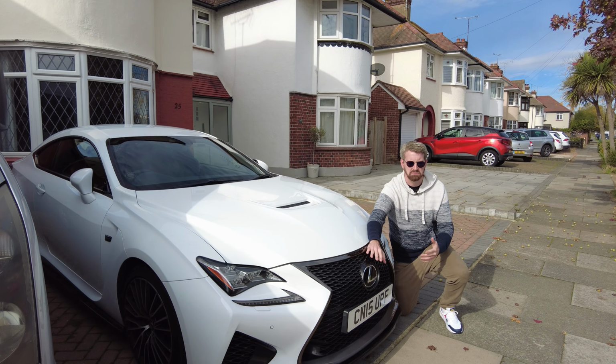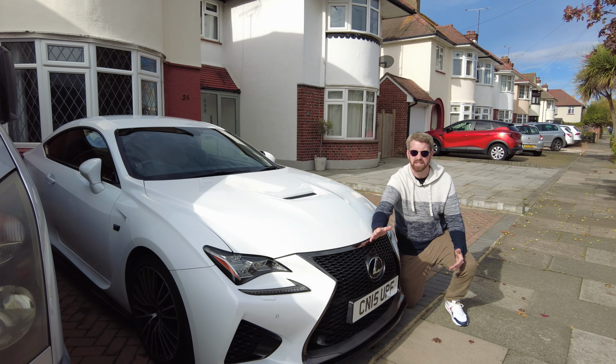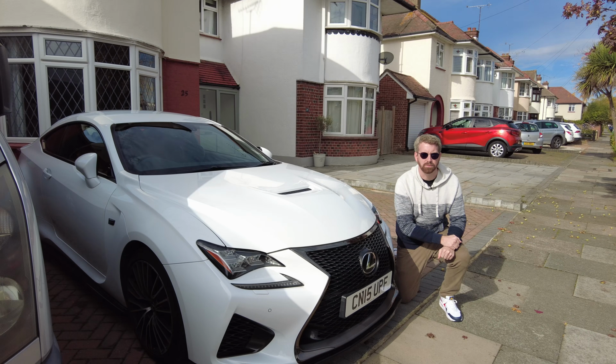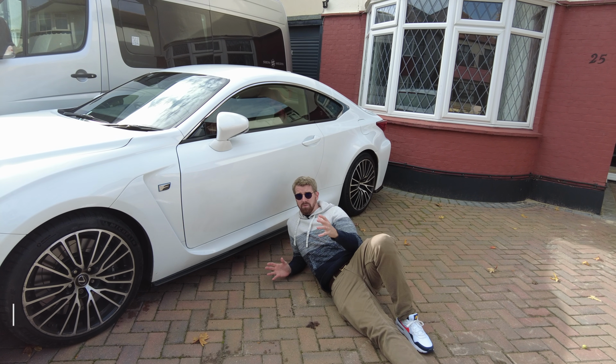As soon as I collected the vehicle, it didn't work at all. It's a minor issue, but again, it's annoying because you expect everything to work on a Lexus. But the bigger issue is down on the floor. Well, hello. Now, I was driving the car yesterday and it started smoking really badly.